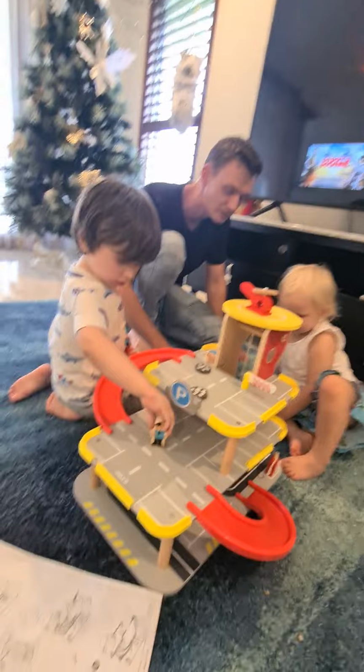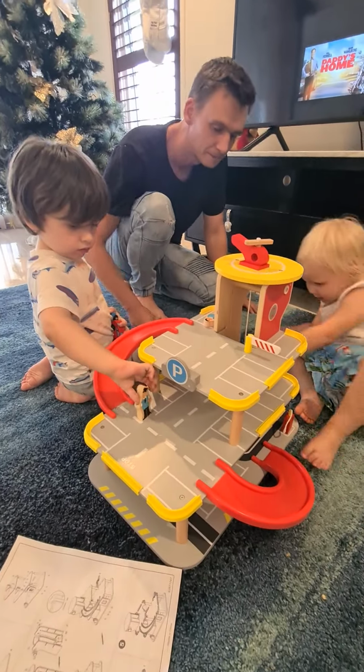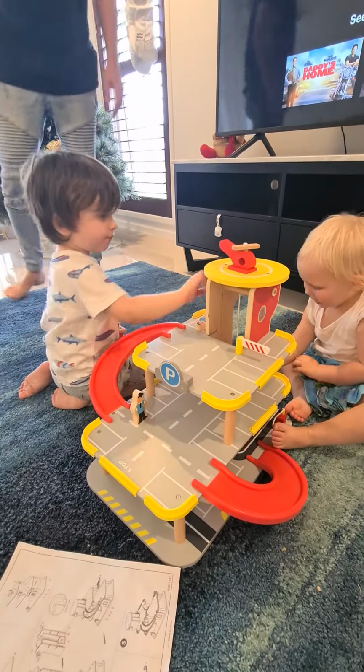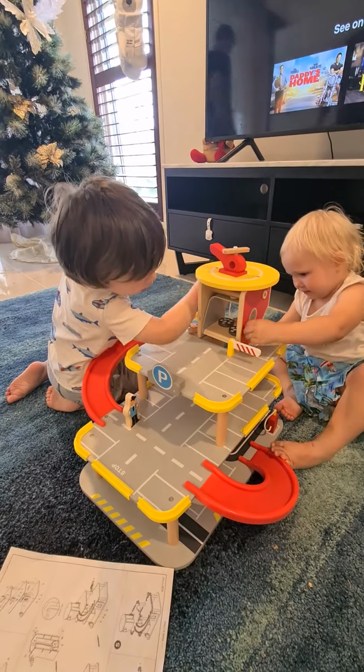Put the cars on it, Archie. Put the cars. The car go down the ramp. It's got a tree up there. Archie. Good job, guys.